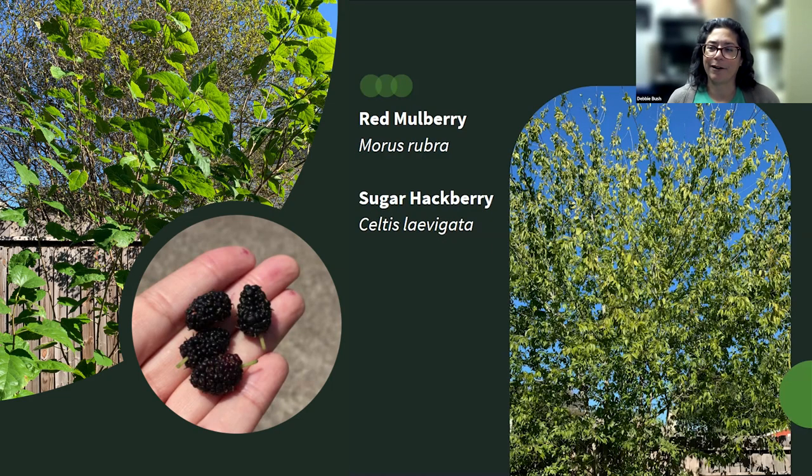Also in my backyard, I have a bird-planted sugar hackberry on the right. It's on the fence line, so I have tried to get it out several times to no avail. It just keeps coming back. I've given up on that, but I do cut it down to a stump every spring.